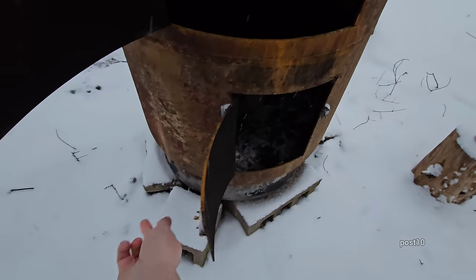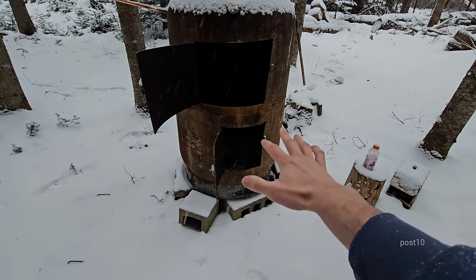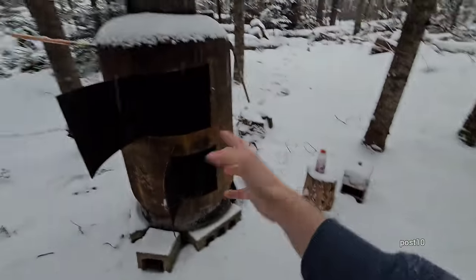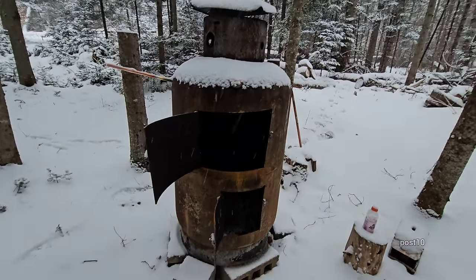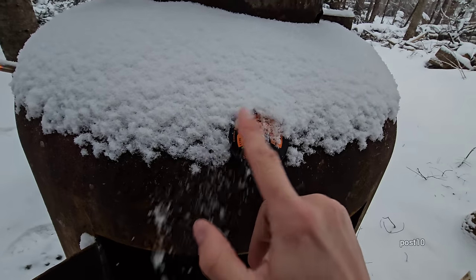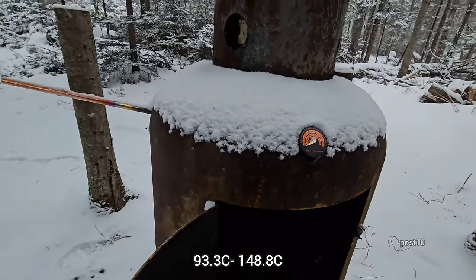Let it heat up nicely. And then once it gets down to nice hot coals, we'll throw that stuff in there, shut it, so it can't get enough oxygen to combust. It'll just smoke for hours. And we got our temperature gauge there. You want it between 200 and 300 when you're smoking meats. It'll come out really nice.